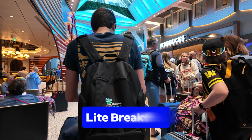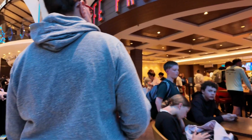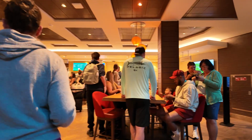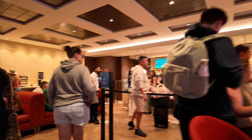Now it's the morning of disembarkation. You will have an opportunity to have a very light breakfast. The Windjammer, which is Royal Caribbean's buffet, is open early in the morning. You have Cafe Promenade where you can grab a light breakfast. The Park Cafe, I believe, has some breakfast. So there are going to be little areas where you can go and have breakfast, which will be quite early.